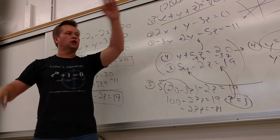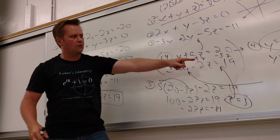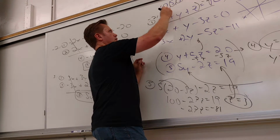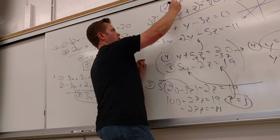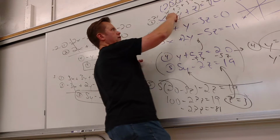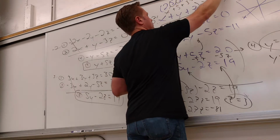But now I can use these. Why can I use these now? Because now I know two values. So if I plug in y and z, I can solve for x. So that's 8. Subtract 8, you get x is 2.